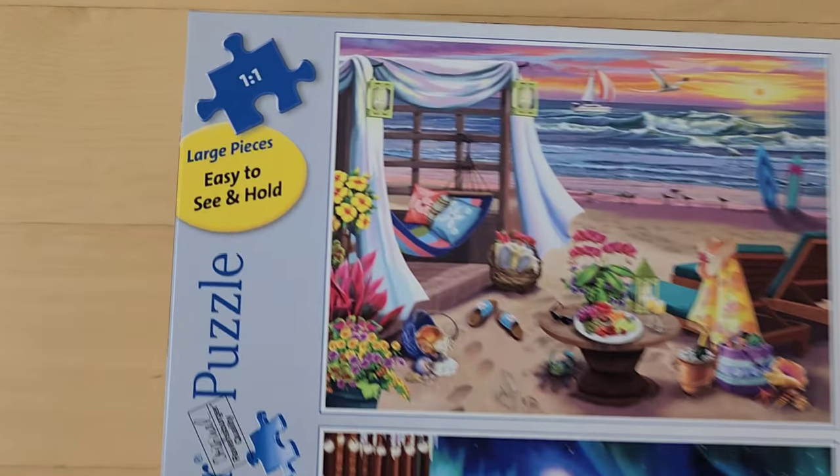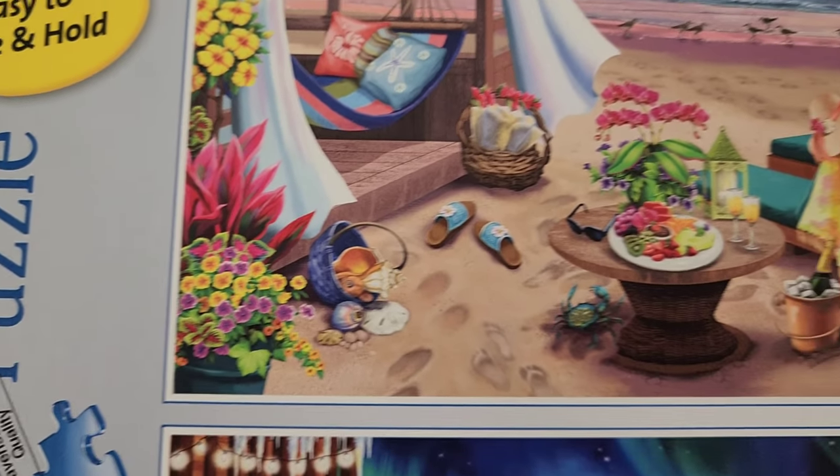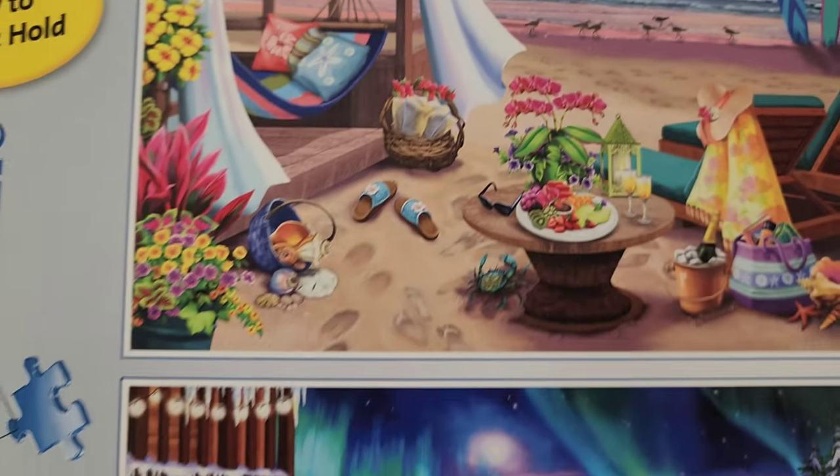Today I am doing this beautiful Ravensburger Cabana Retreat puzzle. As you can see, it's a beach scene and it has all these pretty colors and the birds and the ocean, sunset, just all of it looks so pretty.